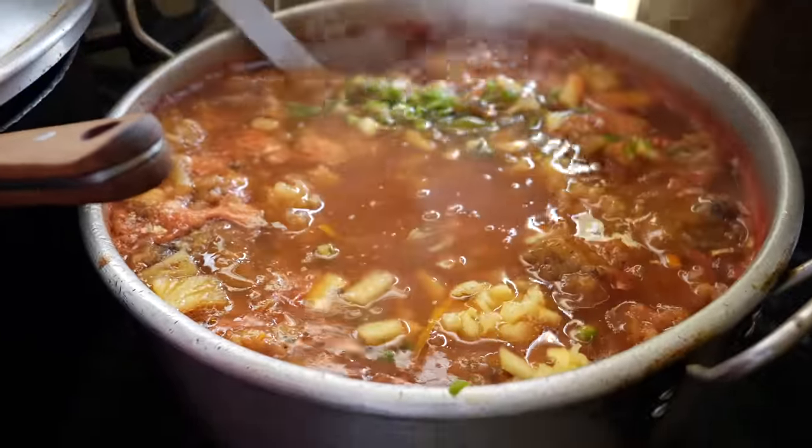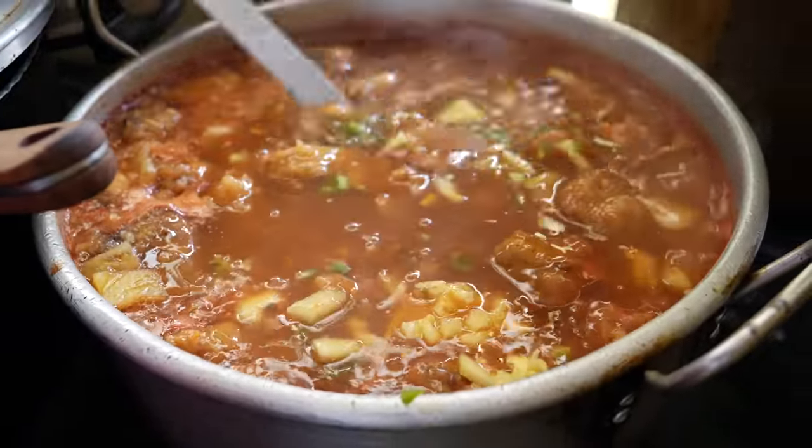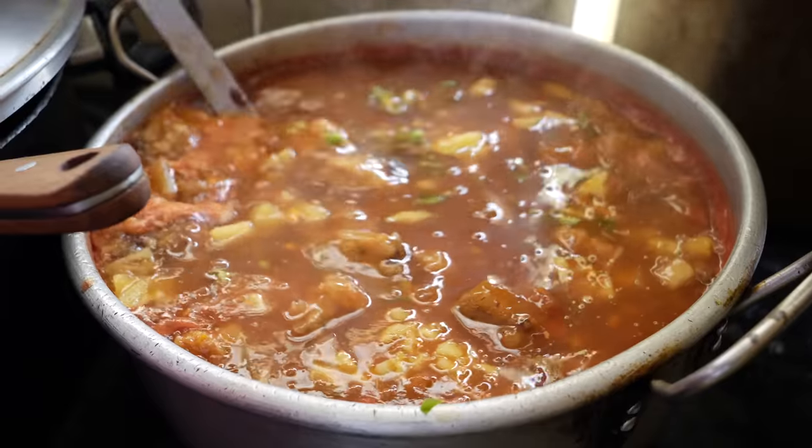Really good. Tangy, sweet, fried chicken, still have some crisp on it. But that sauce, the flavor that she gets into the sauce, better than a lot of Chinese food places that I've had.